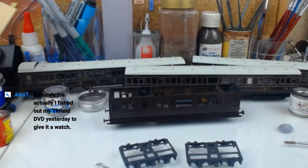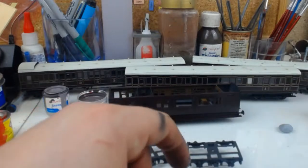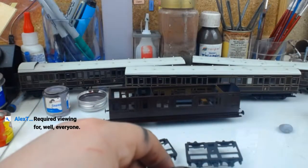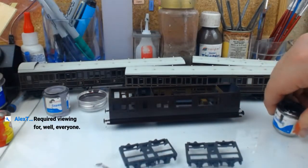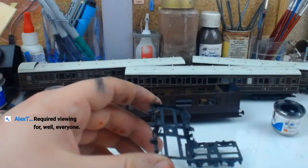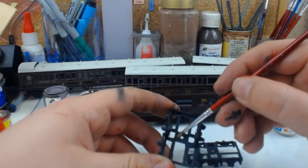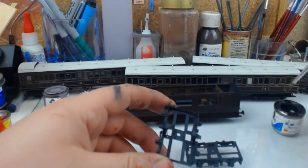Reminds me, actually, I fished out my Titfield DVD yesterday to give it a watch. Excellent. I approve of giving the Titfield Thunderbolt a watch. I very much approve of giving the Titfield Thunderbolt a watch. Probably didn't need to shake that up again, but oh well. I think I've even managed to get the kids to watch Titfield with me before. Which is quite an achievement, because for starters, it was them watching a film.